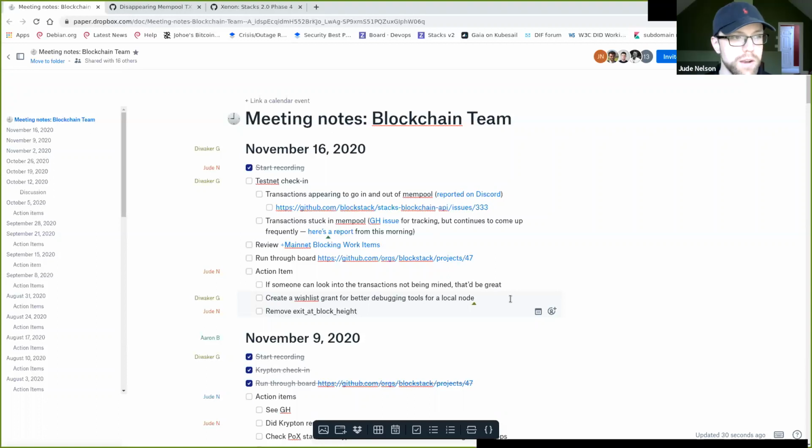Okay. I just wanted to get your thoughts on that, but that's fine. And you're right. People do run stale nodes, even with the exit at block height, and that has led to, it'll help us find and fix some interesting problems. So at least I feel more confident we can deal with that now. Yeah. All right, go ahead and check off testnet check-in unless Aaron has anything else to add.